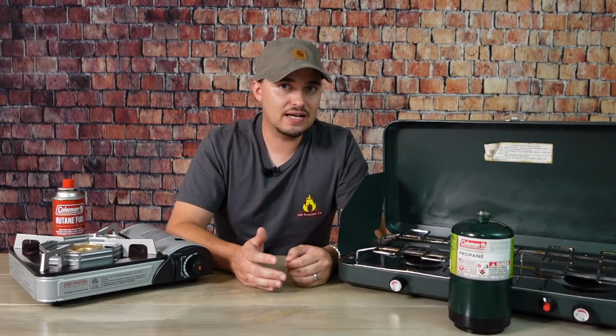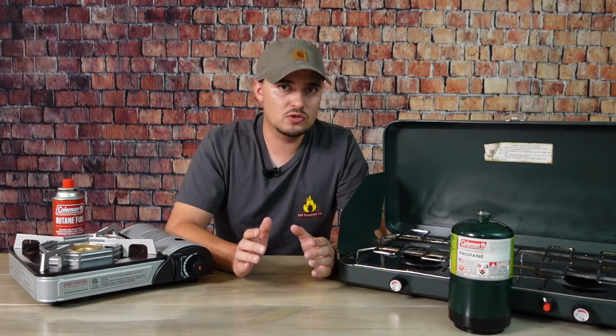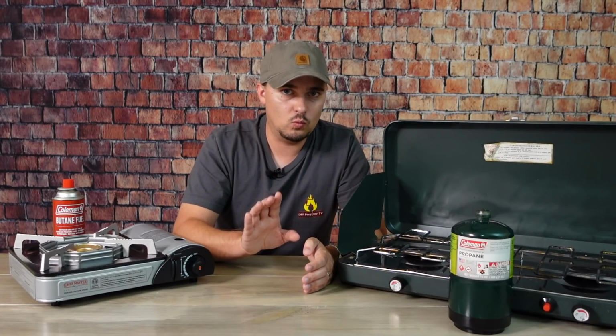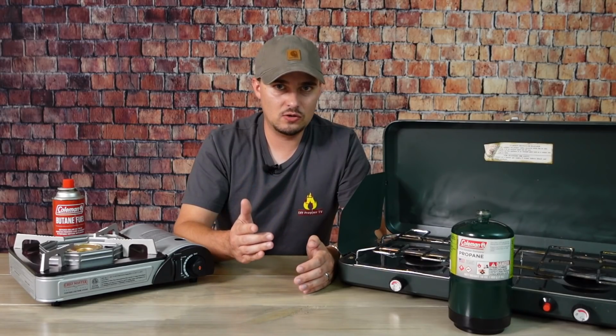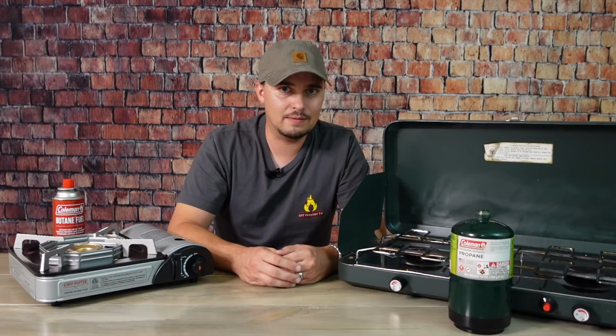And while you're using the gas generator to power those small appliances, don't just use the gas generator for powering that one little thing. Make sure you're using it to power something like maybe your deep freeze or something else in the house so that you're not wasting that precious fuel.